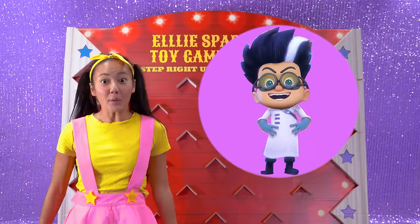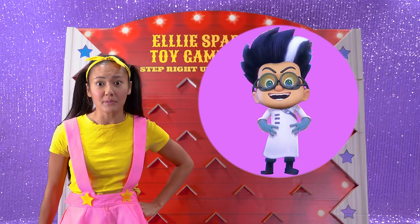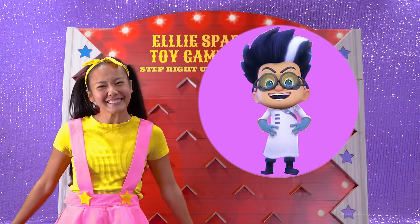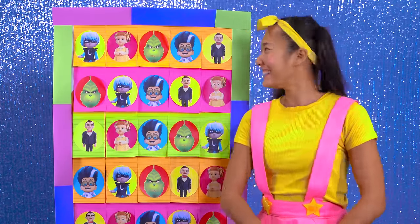It landed on Romeo from the PJ Masks. He's so silly, and he's got the silliest black and white hair. He's always trying to trick the PJ Masks and get them into trouble. Hopefully, Romeo can give us some hints about the mystery picture. Since we landed on Romeo, that means we get to take off all of Romeo tiles. Will you count with me?